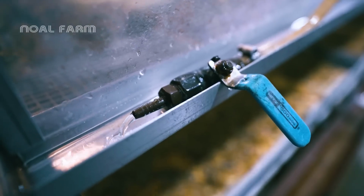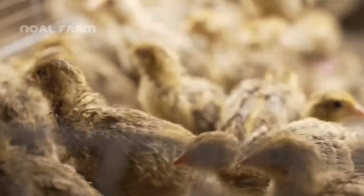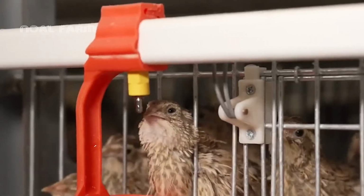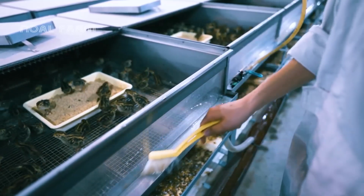Besides providing food for the quails, 3 important factors in quail care include ensuring a daily supply of clean and fresh water, maintaining clean rearing cages, and regularly monitoring the health of the quails to detect early signs of illness.